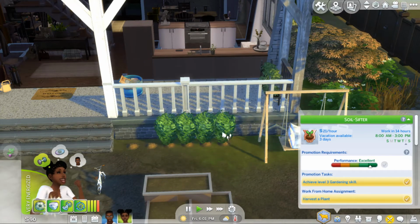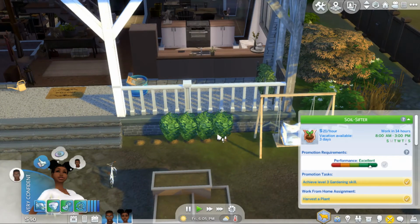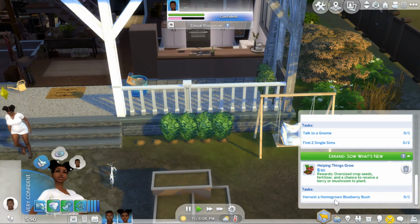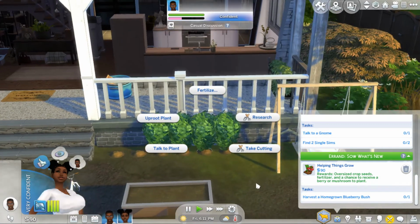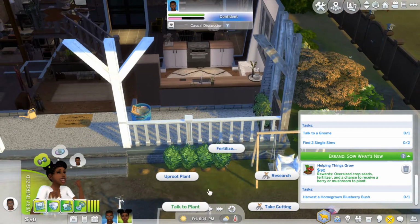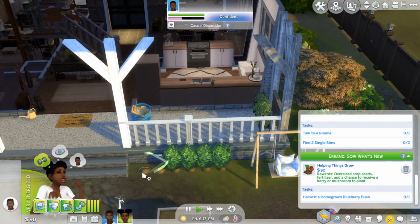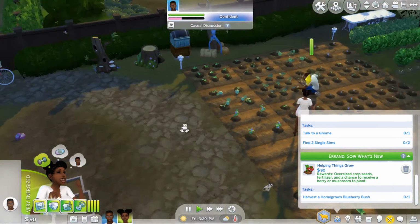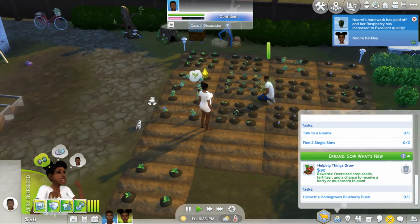Literally, it just said that we could harvest all. Like, I'm not understanding. What? Did we harvest it already? It just said that we could harvest all. It literally just said that. Like, I know I'm not losing my mind. I don't have time for this.